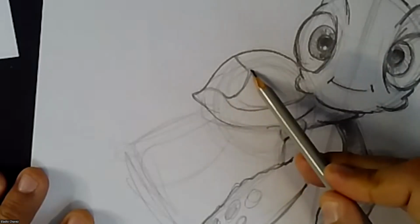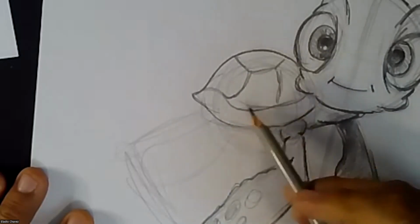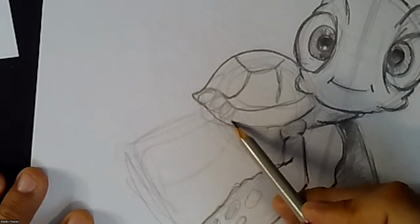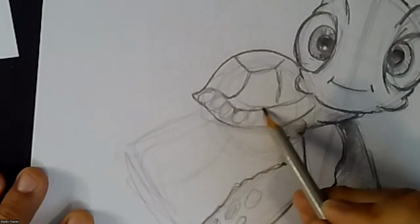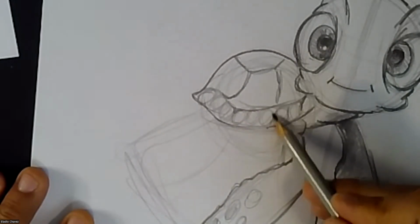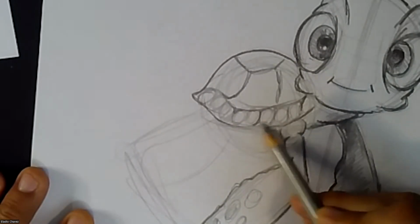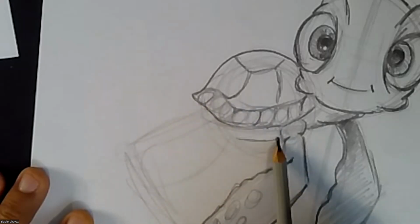There you go. I'm kind of simplifying. These are almost like little circles in here, but they do curve. The edges have more to them, but just simplify. Put all that in there. I like that, because they're not ovals. They're more like little scales. They feel like scales. So that's the shell. Then you got a little underbelly. And then the back leg, and then we're done.